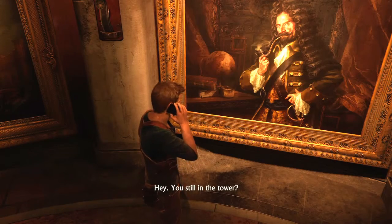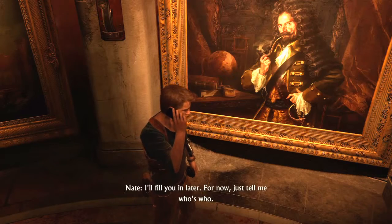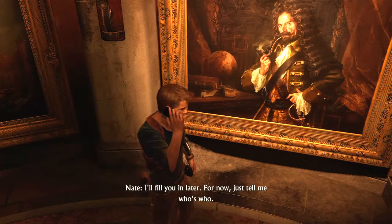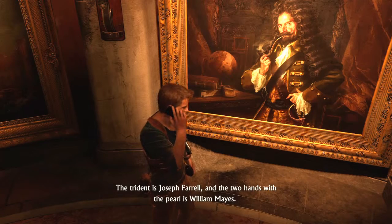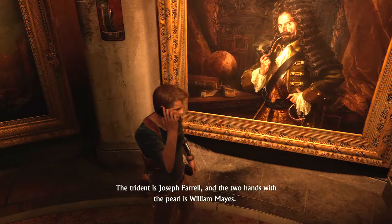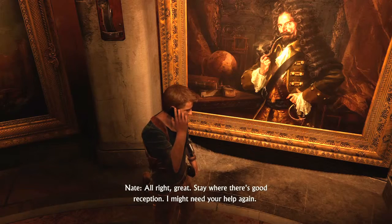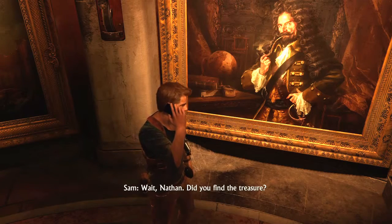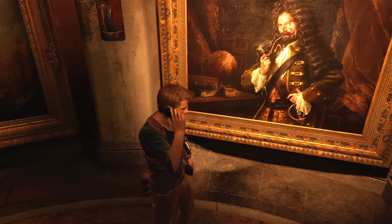Hey. You still in the tower? Yeah, just climb back down. What's with the picture you just sent? I'll fill you in later. For now, just tell me who's who. Well, the dolphins are Richard Watt, the trident is Joseph Farrell, and the two hands with the pearl is William Mays. All right, great. Stay where there's good reception. I might need your help again. Nathan, did you find the treasure? No, not yet, but I got a mechanism to solve here. I'll let you know.